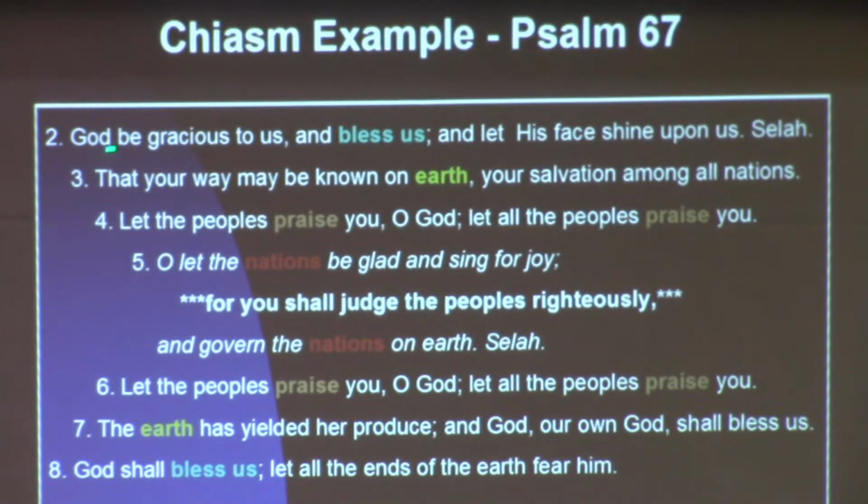So, verses 2 and 8 are related, and then we indent verses 3 and 7 are related, verses 5 and 6, 4 and 6 are actually identical, and verse 5 is the center of this whole thing. So your attention is drawn to that middle verse. And just to give you verse 1, which I didn't include up here, it's to the chief musician on Neganoth, whatever that is, a song. So after that starts this chiasm.